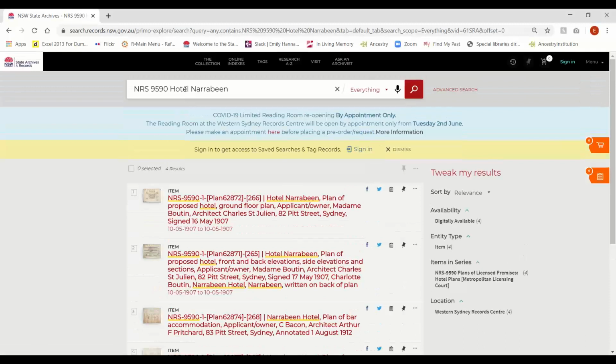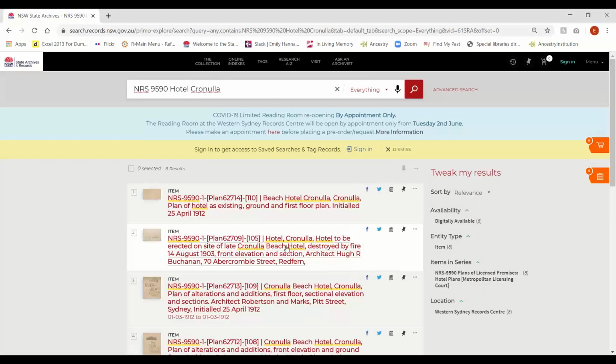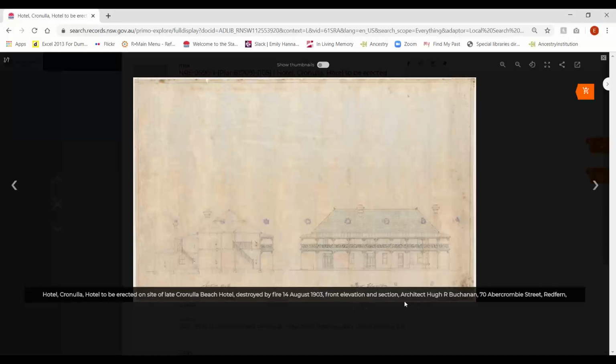Okay, another hotel that we'll look at is the Hotel Cronulla. Here we've got the Cronulla Beach Hotel destroyed by fire in 1903, and almost immediately they were planning to build a new hotel on the same site. You'll notice too that every single time that we look at the plans, the architects have been noted. So again, if you're researching the architects and their work, this can be a way to reach a little bit of their work if you're interested.